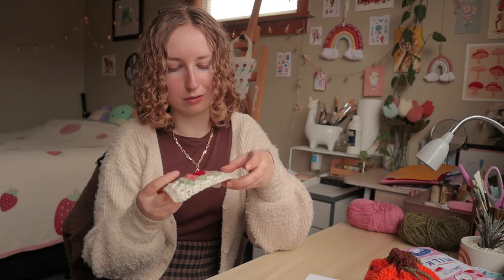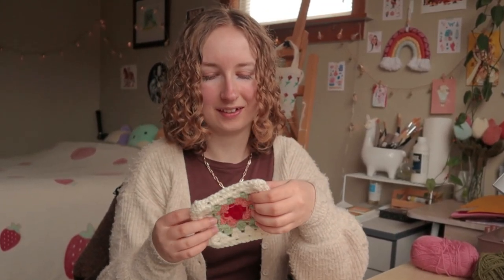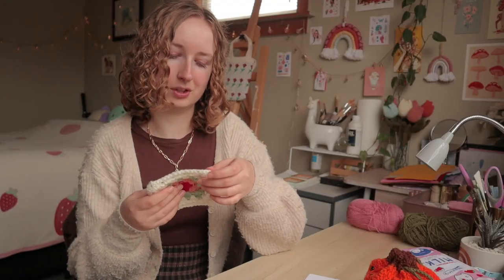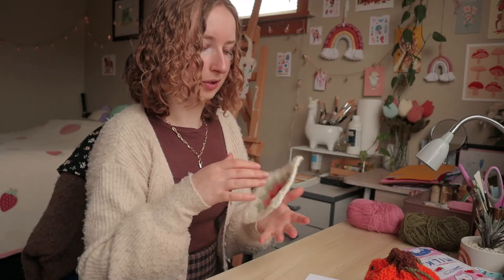So I'll probably try to line it, but I don't have a sewing machine. So I've been looking at sewing machines. I just feel that lining it would make it a lot more professional, a lot more just better in general, you know. So we'll see what I will do after I put this back together.